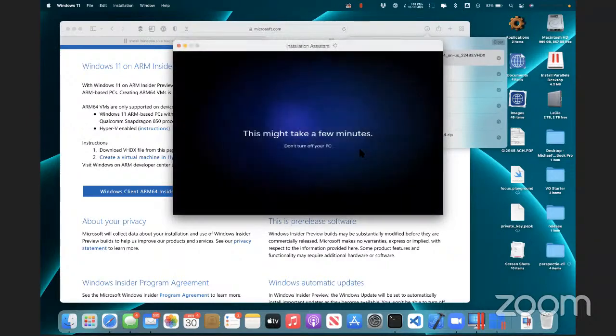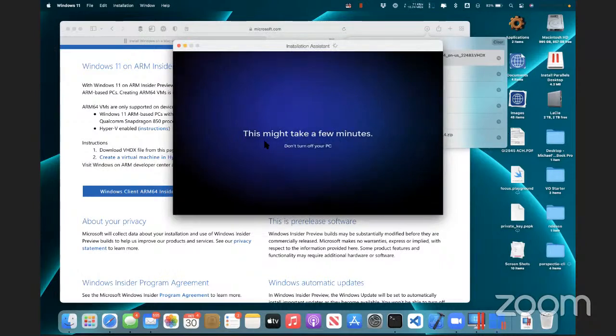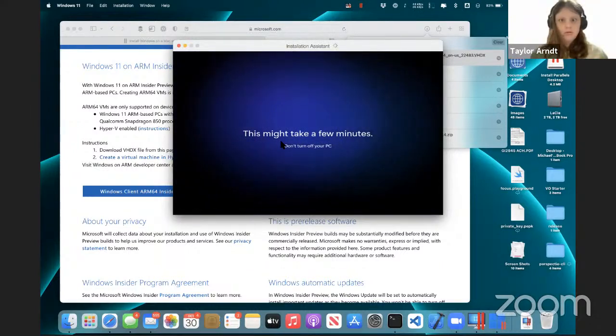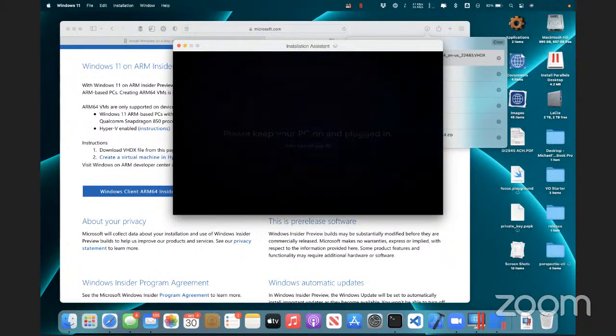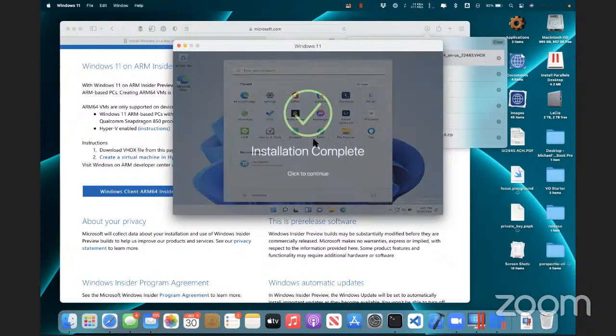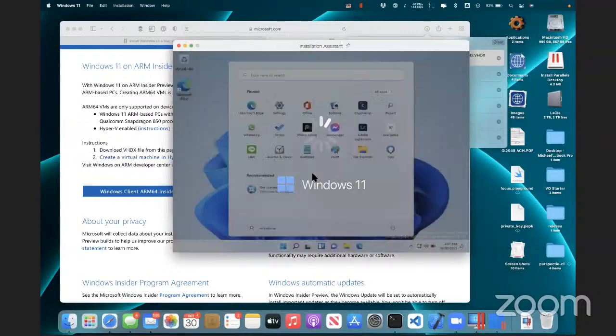While Windows 11 is running, please don't disconnect the volume. All right. So where are we now? We are installing Windows 11, folks. I didn't realize we were doing that because of the Parallels Toolbox thing. Oh. Did not realize that was already going. Payon says, whoa, hello. Please keep your PC on and plugged in. Almost there. What? What? No. Yes. I don't know what's happening right now.